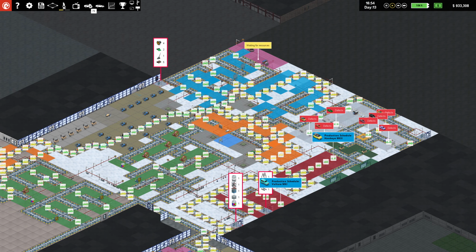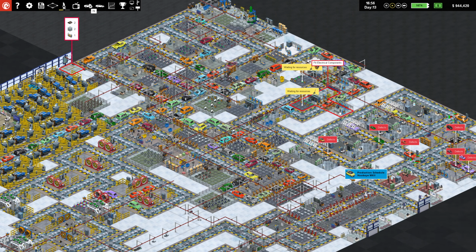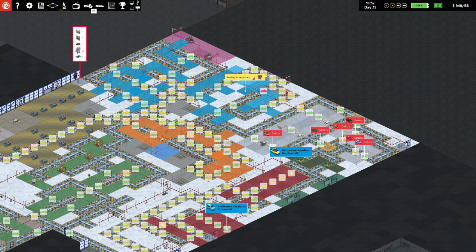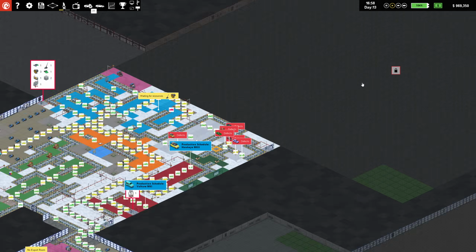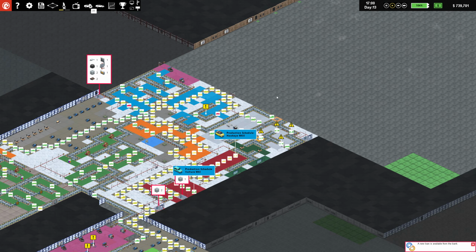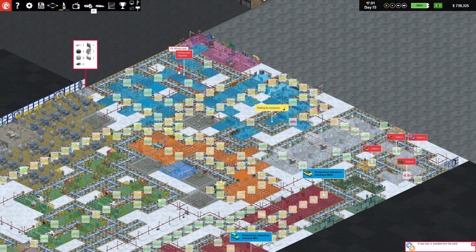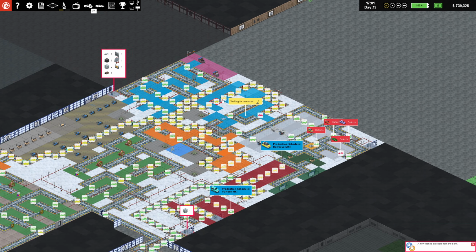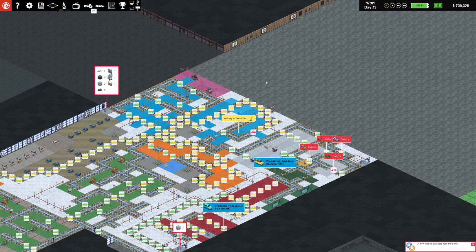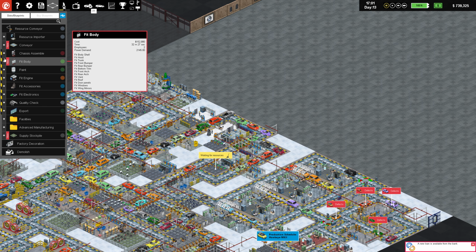Now, there's still a whole bunch of space available to us, and we're going to be capitalizing on some of that space today, because I want to expand. I want to get bigger, and I want to go way bigger. I think we're gonna expand out here. Yeah, it is gonna cost me quite a lot per hour. So let's get that done, and then I think we're gonna try and move all of this production, all of this blue stuff, up here. So without further ado, let's try and get that done.